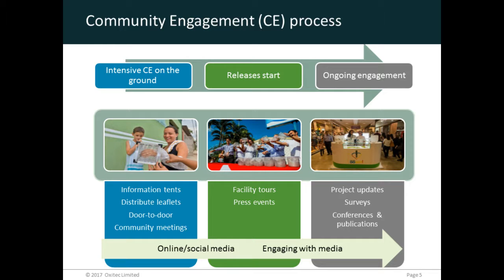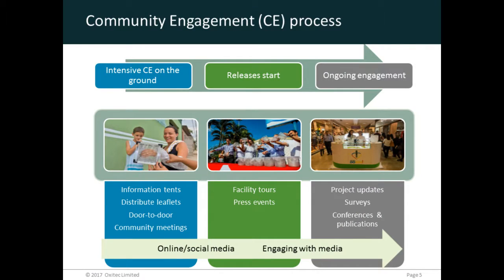That picture there is something that's been really effective in Brazil, and that's getting a cage of male mosquitoes, and residents can put their hand in it and see that male mosquitoes don't bite. Then releases start, and this tends to be a big media event. We invite media to come and see the releases, and come and see the factory. Again, this helps disseminate information throughout the community. And then, as I said before, there's ongoing engagement, giving updates on the project, doing surveys, publishing in publications and going to conferences.